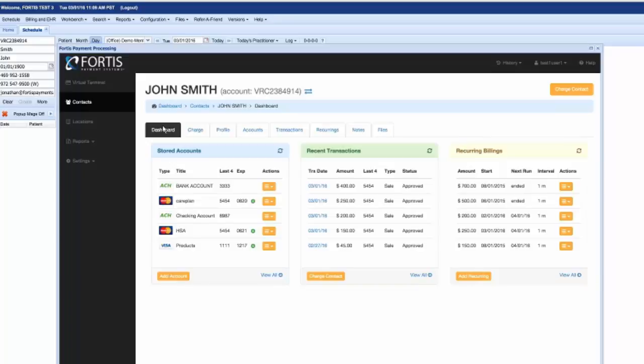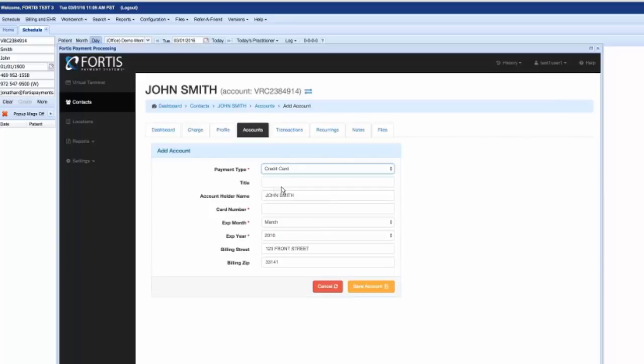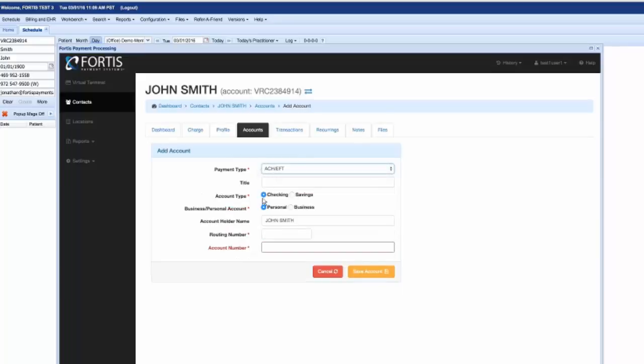So you can come in here and just add a credit card or bank account on file. It's as easy as clicking Add Credit Card. We allow you to put a description of the card in here. You swipe the credit card and save it. It's that easy. You can do the same thing with bank accounts. Just select a bank account, checking or savings. You can start to enter the routing number, and the system's intuitive. It's going to start to give you routing numbers, and you can verify that as well. And you just save that account.